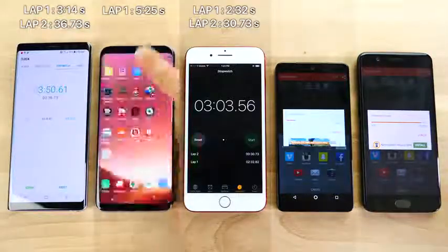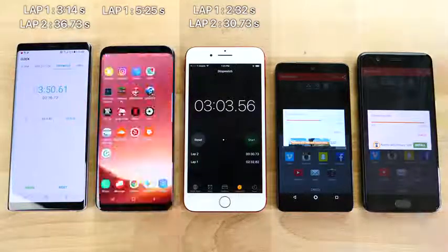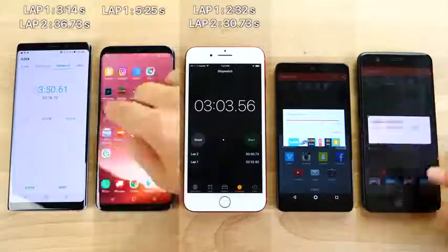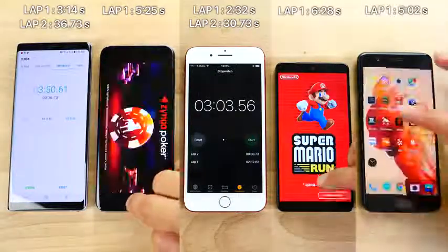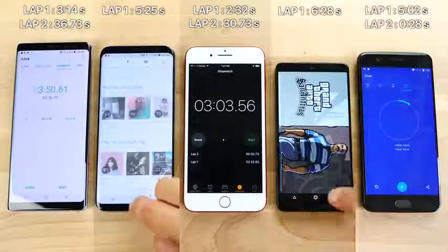Anyways, the Galaxy S8 at this point, 5 minutes and 25 seconds for lap number 1. That's with 4 gigabytes of RAM. Notice how all of the applications that were preloaded on the Galaxy Note 8 still, even with some software updates, are not reloaded or preloaded in the background on the Galaxy S8. I don't know what it is, memory optimization thing, but that just doesn't handle it very well.